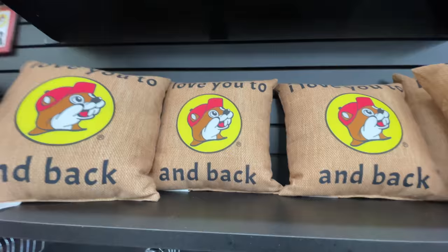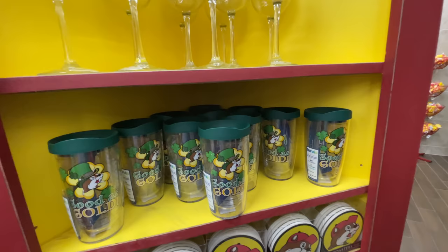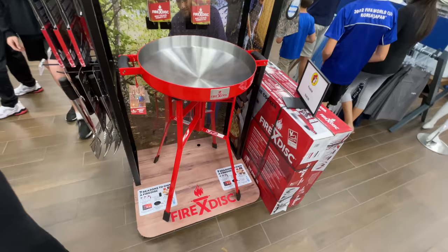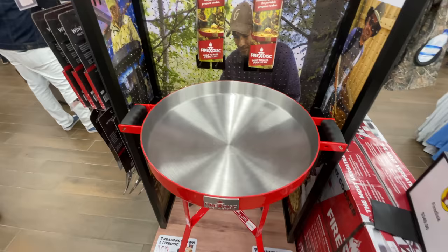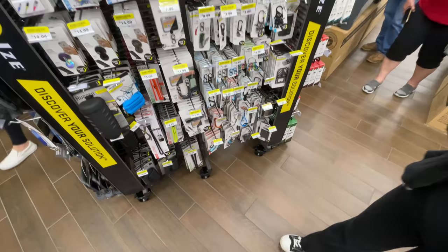I love you to Buc-ee's and back. Shot glasses, coasters. Oh look, Buc-ee's is Irish now. Or Buc-ee's wine. Buc-ee's cap guns. Oh, the memories. So they also sell the fire disc here. We used to have an older version of this when we lived in Staten Island, New York. It was amazing. There was more of a wok with a barbecue attachment. But I have watched many YouTube videos on this device recently, and I can't seem to find the willpower to pull the trigger. There's also a lot of non-Buc-ee's things here too.